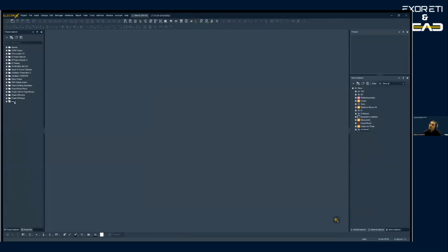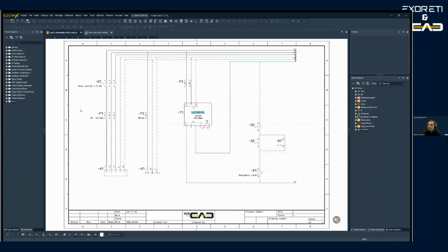There's a new thing here. You can see the test 5. This project, this is on network. So we have optimized performance when working in the network.